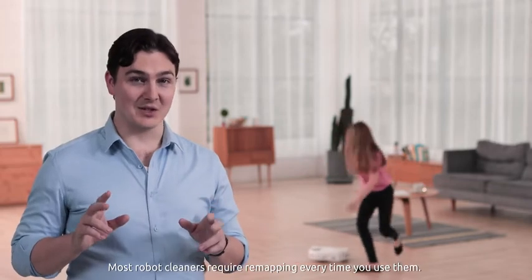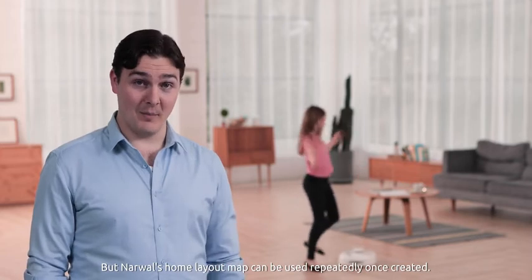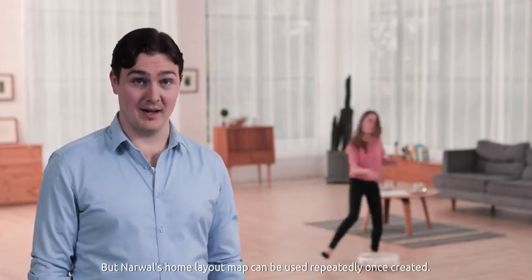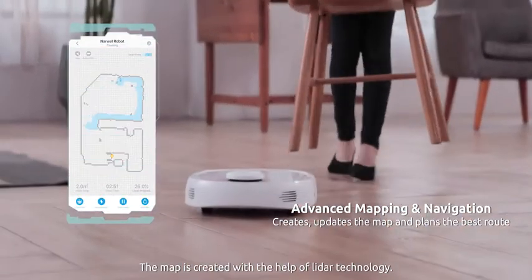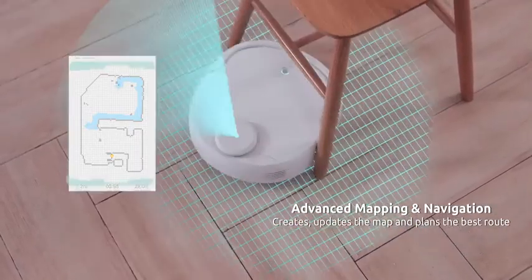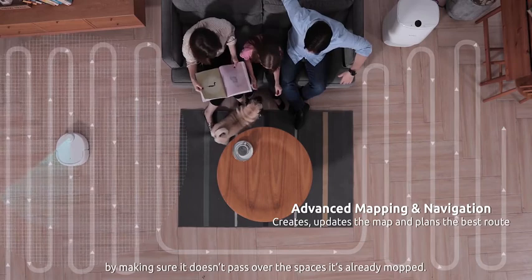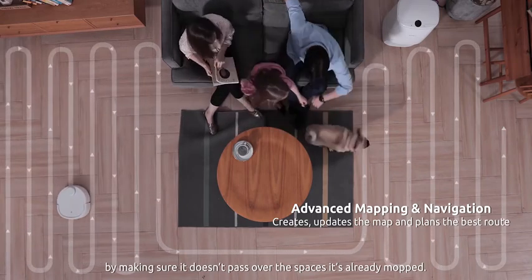Most robot cleaners require remapping every time you use them, but Narwal's home layout map can be used repeatedly once created. The map is created with the help of LiDAR technology. You know, what they use in driverless cars. Narwal also avoids secondary contamination by making sure it doesn't pass over the spaces it's already mopped.